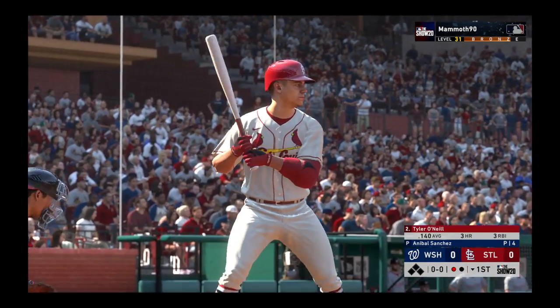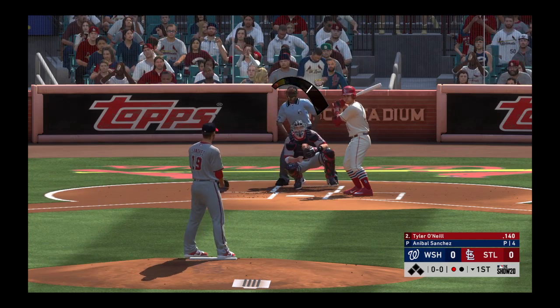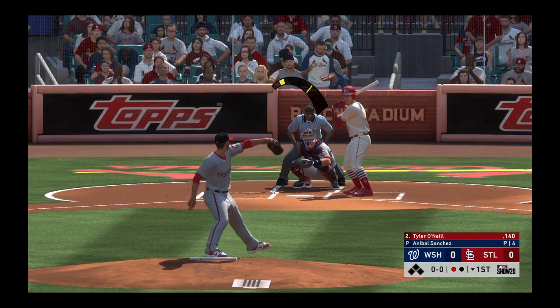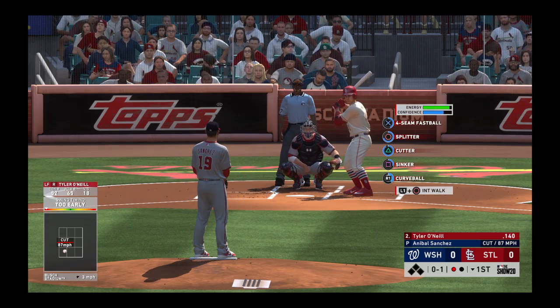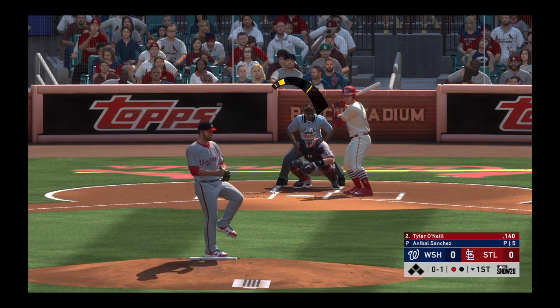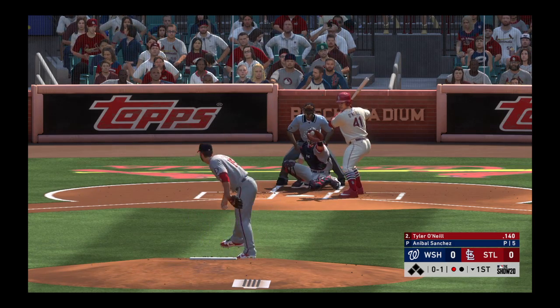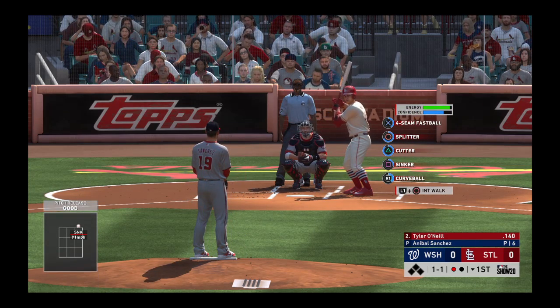Stepping in for the Cardinals, Tyler O'Neill. First pitch on its way. Tried to check it, and it's 0-1. Lays off the sinker here, a ball and a strike. One out, nobody on.